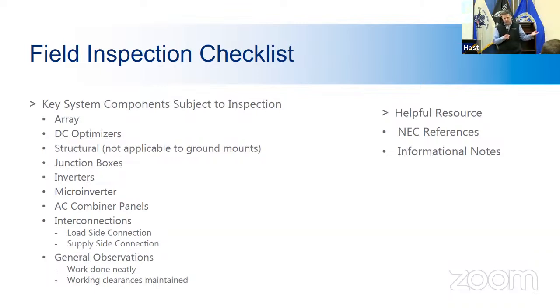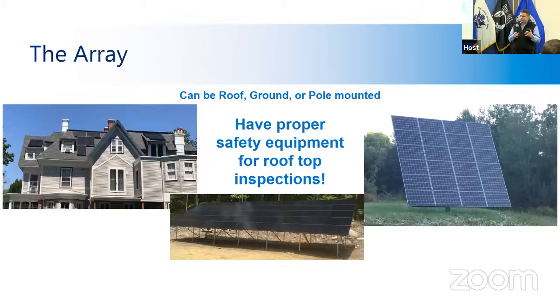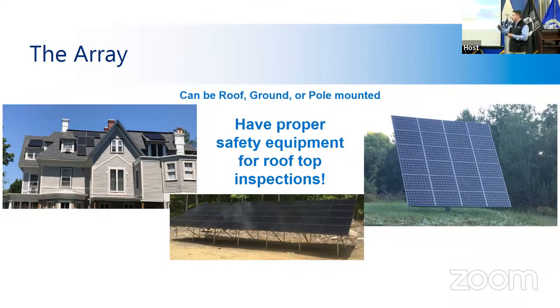So first is the array, right? This is the part that everyone sees, right? It's basically the panels. They can be installed in several different locations. You can have roof mounted, you can have ground mounted, or you can have pole mounted. That's obviously on the roof is roof mounted. This is ground mounted and pole mounted.